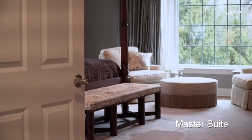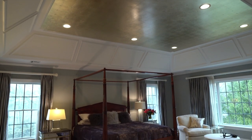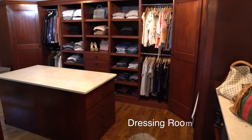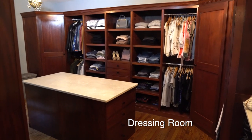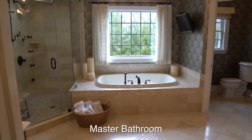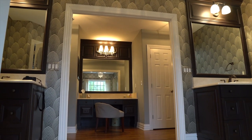Elegant master suite with double door entry. Dressing room with built-ins. Linen closet and luxury master bath with steam shower, jetted spa tub, 2 vanities, and a separate privy room.